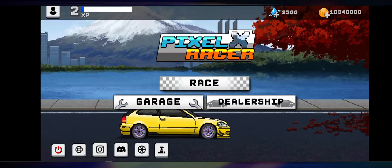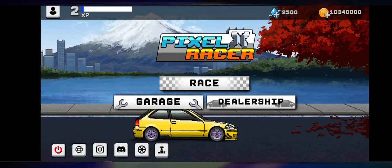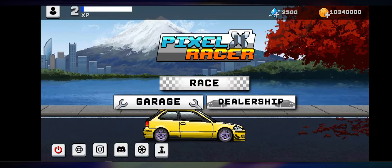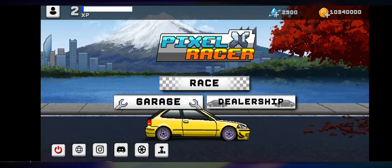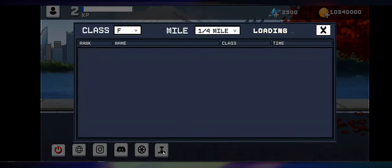So, right now, I'm doing this with the screen recording on my phone, because emulators on my computer do not run smooth, and I do not know why. It's got to be an AMD thing. But as you can see, I have the Honda Civic. That's where I'm at. They do have the global leaderboards.